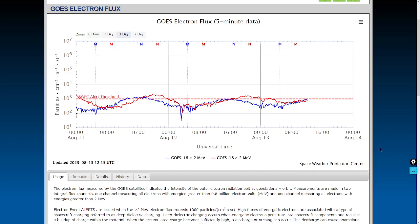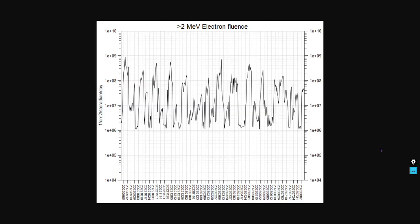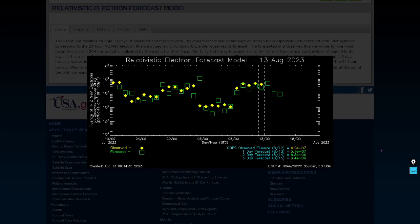Let's see about what's going on in the past year. There's the 1-year graph of the electron flux, just so you understand the context of that 3-day chart we just showed. And here is the forecast. I would tend to agree with that. I was going to say it's looking like it's going to go a little bit higher here than yesterday, and it looks like NOAA would agree.